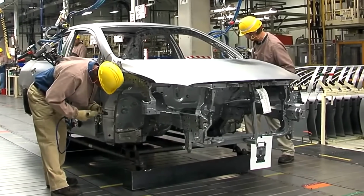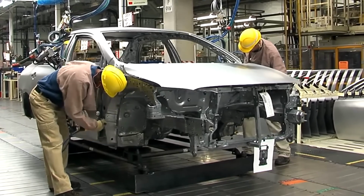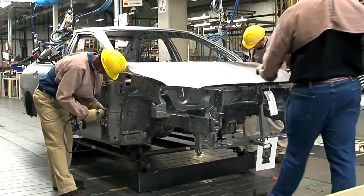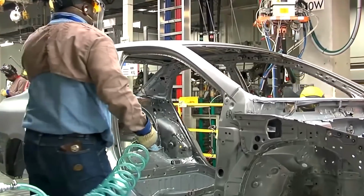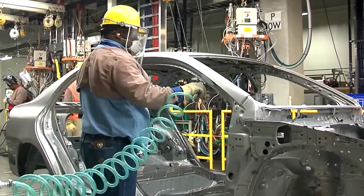Now, in its 12th generation, the Toyota Corolla has undergone aggressive changes. Today, the Corolla is known for its sporty styling, excellent fuel efficiency, and affordability. It's clear that the Corolla is not going anywhere anytime soon.